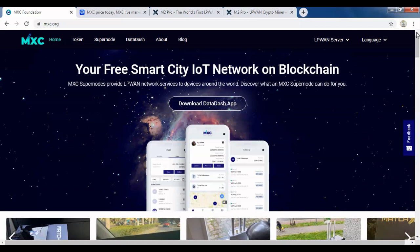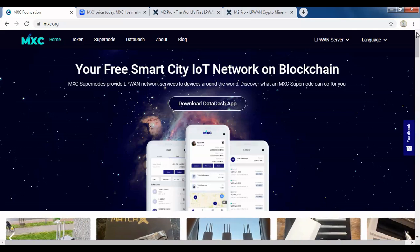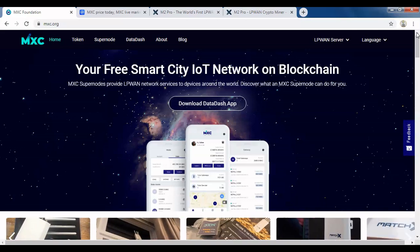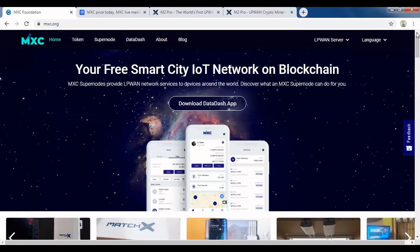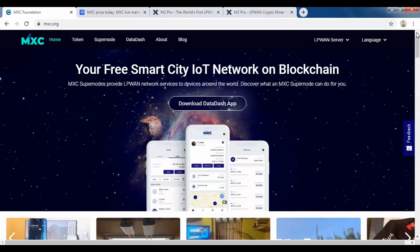Now, what the MXC Foundation or the MXC protocol prides itself on is what they call anti-collision or collision prevention technology. They're basically saying what they do differently is that when there's a lot of data being transmitted, data can get mixed up, collide with each other and get lost, and their devices have something which can filter that data and prevent these collisions. So that's their key sales point, according to my understanding.